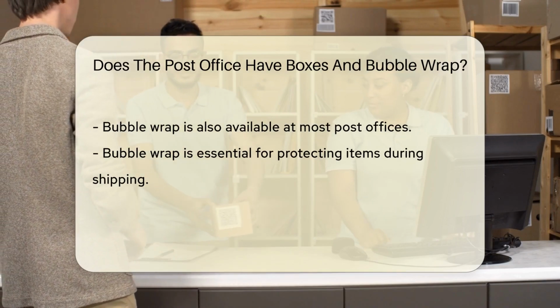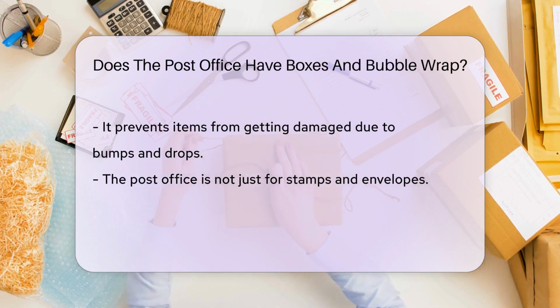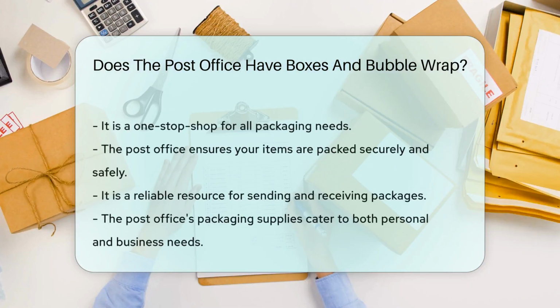But wait, what about protecting your items? Surely we don't want those cookies to crumble or that document to get creased. That's where bubble wrap comes in. It's the superhero of packaging supplies, guarding your items against the evil forces of bumps and drops. And yes, most post offices do stock bubble wrap.